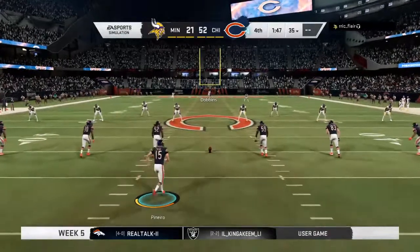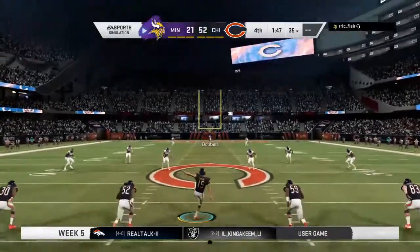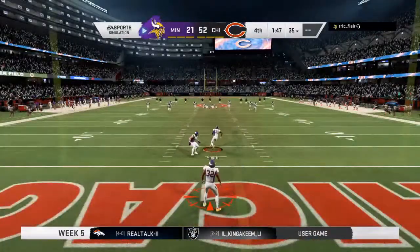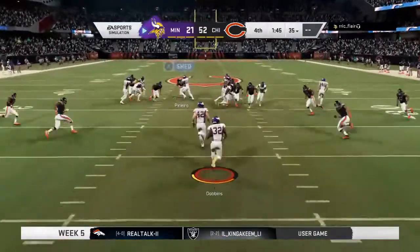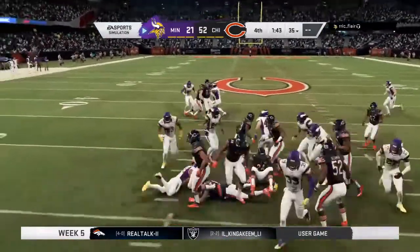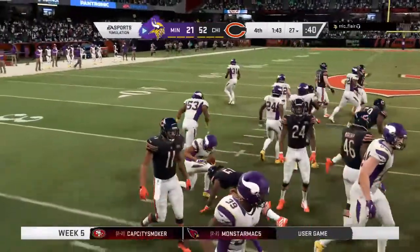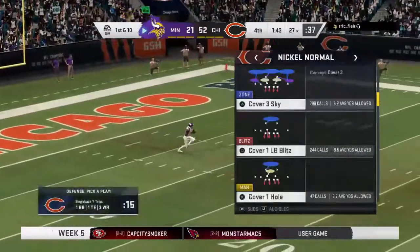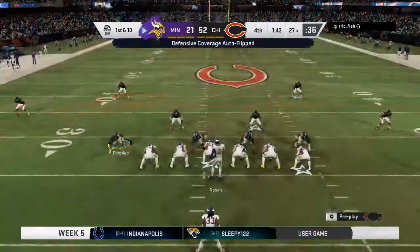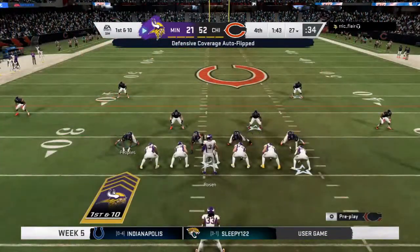Now after the touchdown, here's Pinheiro to kick it off. That's fielded in the end zone, and this return nets positive as he gets past the 25 and up to the 27-yard line. Here are the Vikings now to start their next drive.